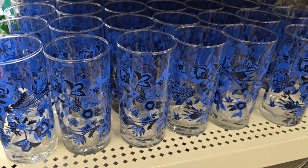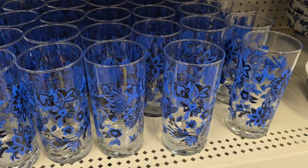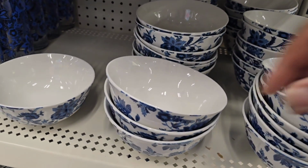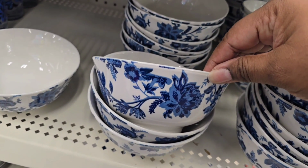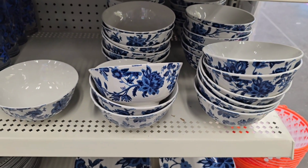Here are the tall drinking glasses that go along. You can see it has that same floral pattern on there. And then they also have really intricate designs on here that I love that's also on the bowls. If you look at the bottom of the bowls, look at how the bottom lip of that bowl looks. I just think that gives it a really high-end type of look and will look great in a table setting.